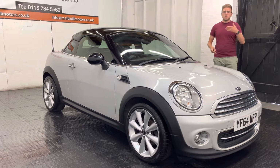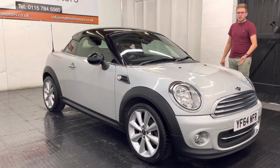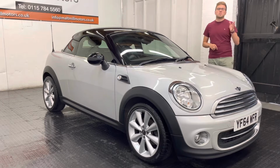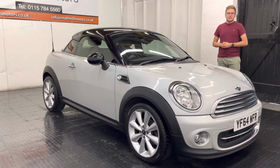In terms of equipment, we've got a couple of nice bits that usually come with these kind of cars. So we've got the upgraded alloys, the Chili Pack with the interior lights pack, climate control, rear parking sensors, cruise control, USB, the usual kind of bits, as well as the LED daytime running lights and the automatic lights and wipers.